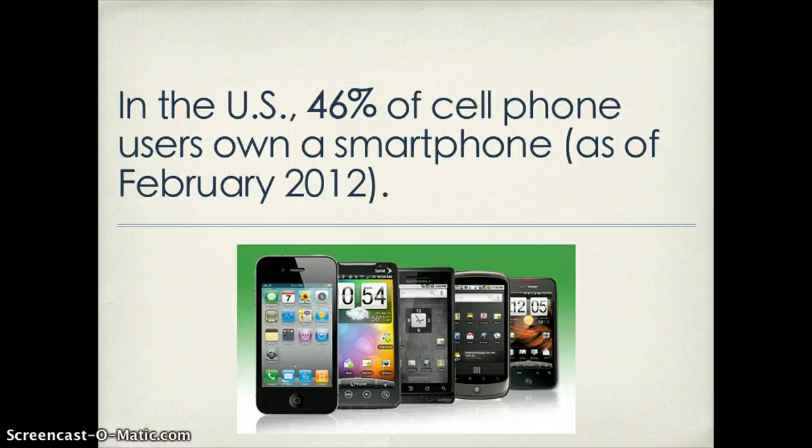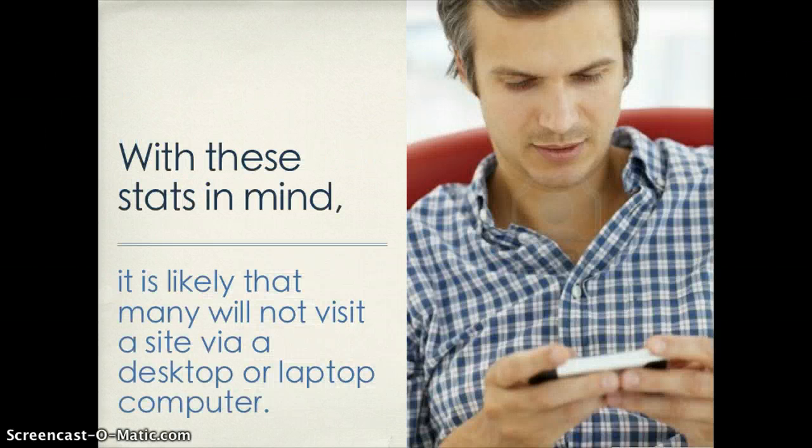This large number of smartphone users in the United States signals a shift in the way that individuals interact on the web. And so, for these reasons, and keeping these statistics in mind, it's likely that many people will not even go on a site via their laptop or desktop computer. So, designing for mobile first becomes even more important as people may only go to the site on their mobile device.